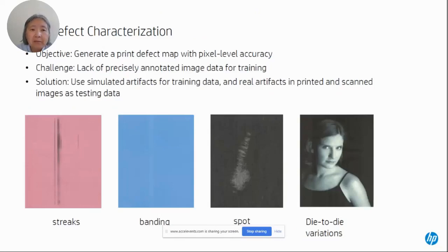So the objective we have is to be able to generate a print defect map with pixel level accuracy. The challenge is that we have a huge lack of precisely annotated image data for training. If you look at these example images of some of the print defects, you will see they are very, very hard to annotate. For example, the streak defect, which is the first image on the left. It has a lot of pixels in the streak. It's not very regular. It's not easy to use a polygon to indicate which pixels belong to the streak and which pixels don't.